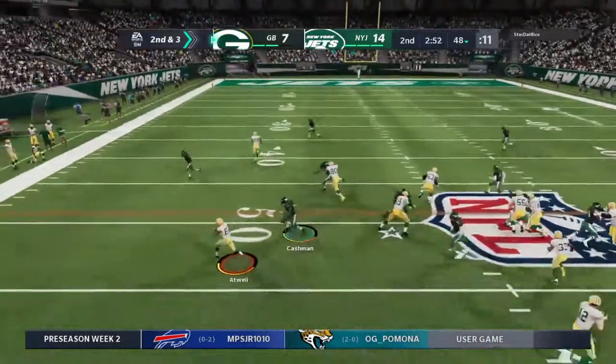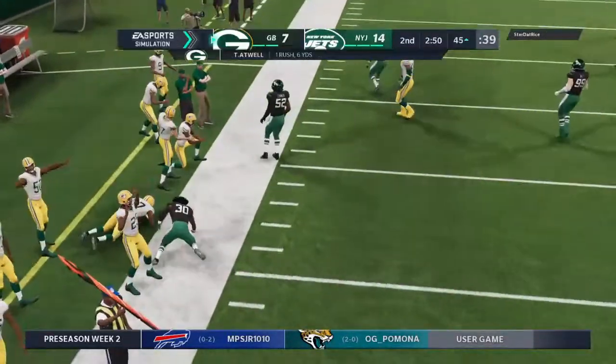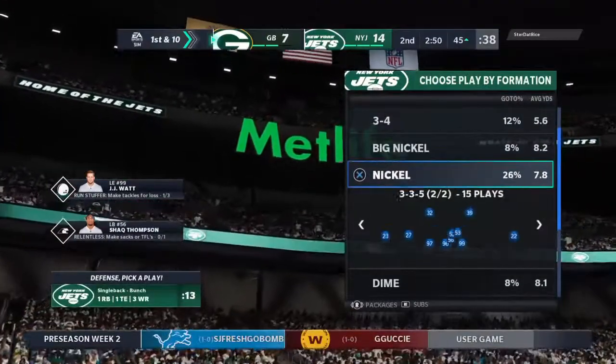And they'll try the jet sweep here. And he's out of bounds as he gets this down to the 45. 6 yards the pickup, and that's a first down.